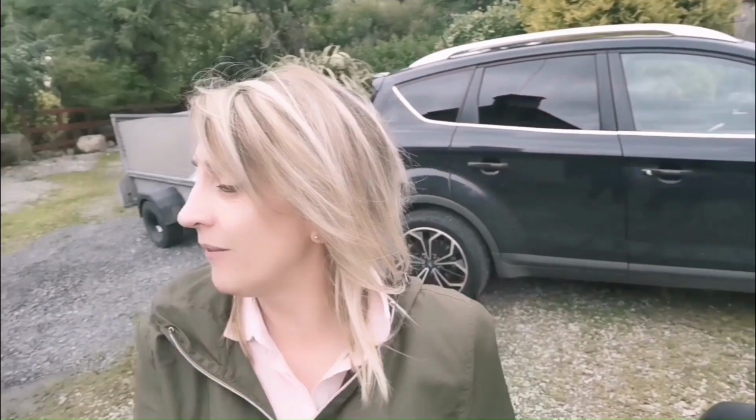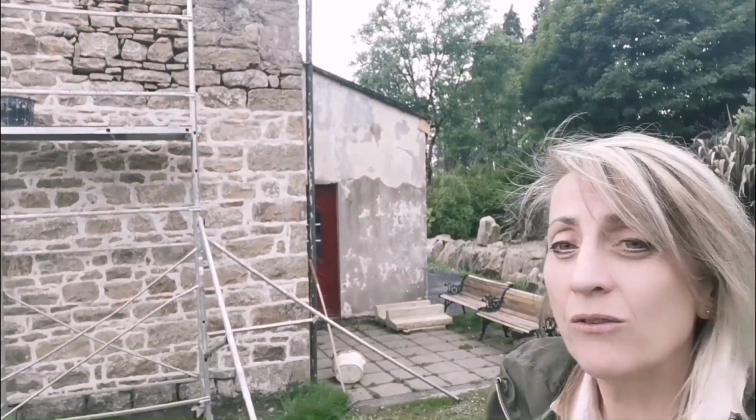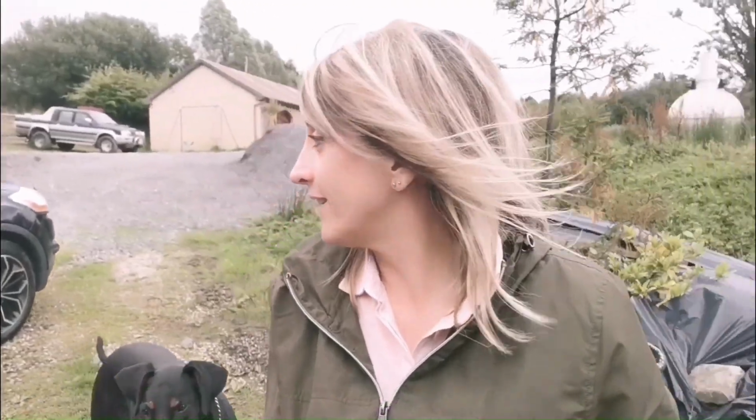And we'll get on. I didn't get any back pointing done yesterday up there. So that can wait now till next week, and I'll get cracking on that again.